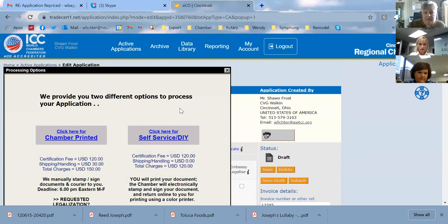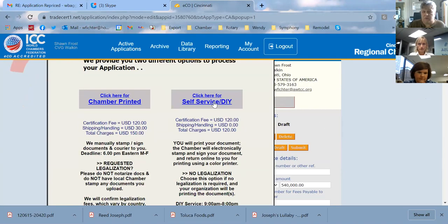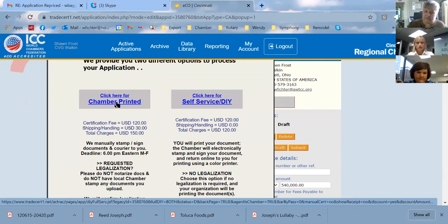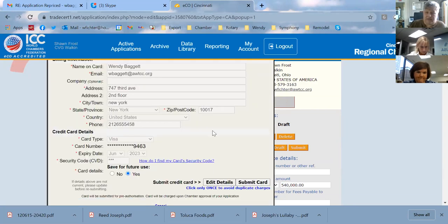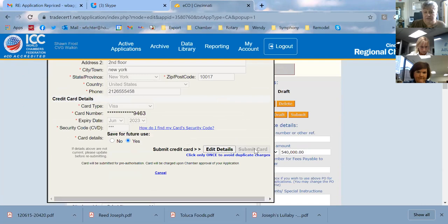And the next screen that pops up is, how do you want the document delivered to you? There are two options. The most common is self-service, meaning you are going to print the document at your desk. So these are the electronic documents. Self-service, or DIY, we call it. The other option is chamber printed. Anytime you need legalization, it has to be chamber printed. And some documents require that. So certificate of free sale, some of the others require chamber printed. So you select that type, and your credit card information is saved in here. That pops up next, and then you just submit, and it goes to the chamber.